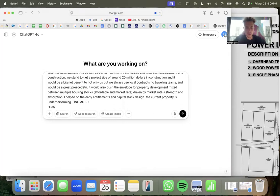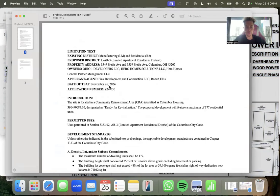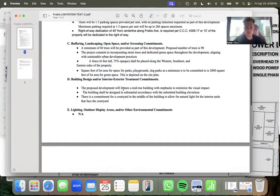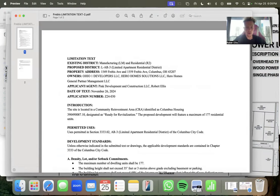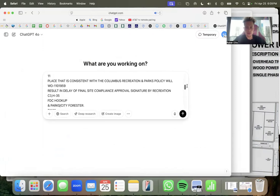Okay, so we write that. This is what a letter of support can look like. We write our limitation text, which shows, let's see how many units. Yep, nothing here has changed. It's all the same. So we haven't really worked on this since back then.